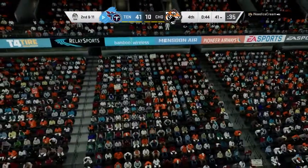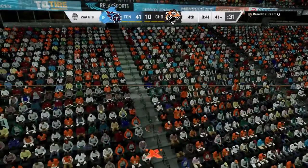It's a loss of a yard. Brings up 2nd and 11 at the 41-yard line.